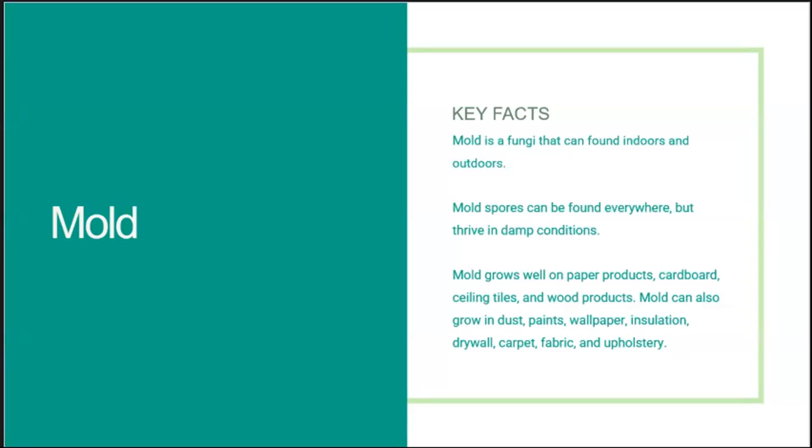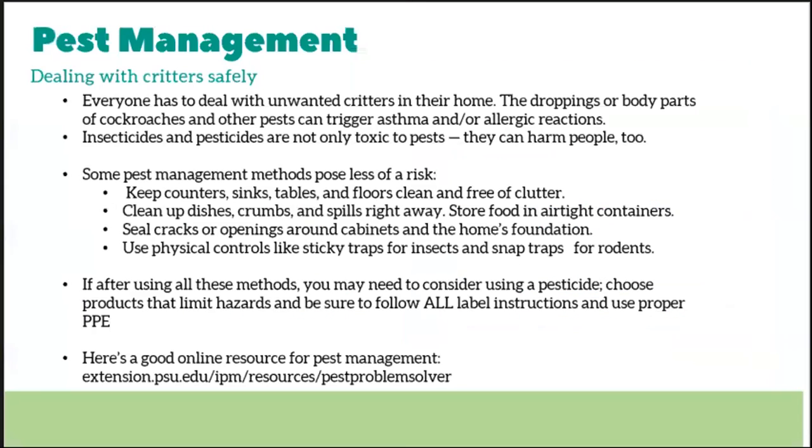But the next thing, and all of us deal with this, and especially if we have any type of basement that collects even the smallest amount of water, or maybe a bathroom that doesn't have a fan, we all deal with mold in some capacity. We know what that is. It's basically a fungus that can be found indoors and outdoors, but they thrive in damp conditions in those high moisture areas. Like I mentioned, that's usually in things around bathrooms, basements, anywhere where moisture can accumulate.